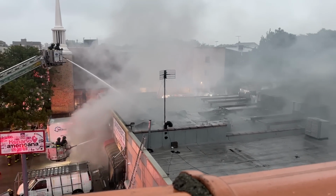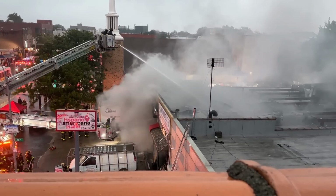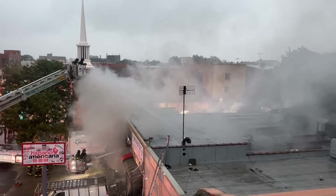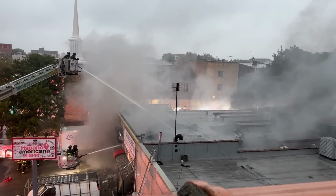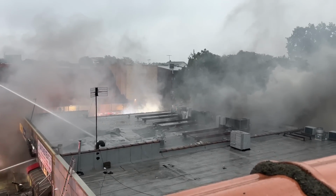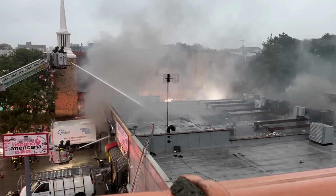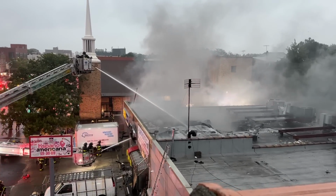And like I said, they knocked down the main body of fire. They're going to bring in an extra tower ladder to put in over there on the other side where the church is. They still have fire in there, though. Unless I have to come back up here, I'm not coming back up here. Fire's probably spreading inside the middle of there.